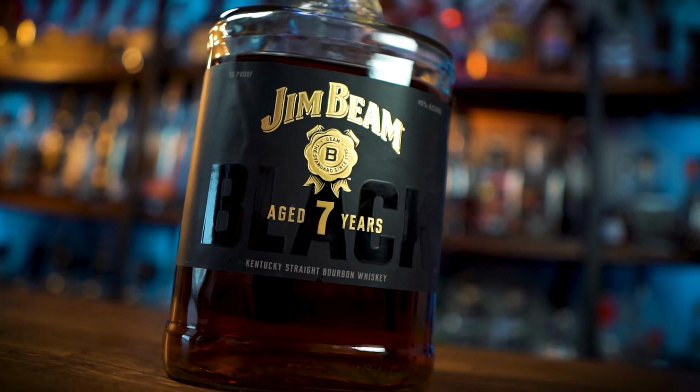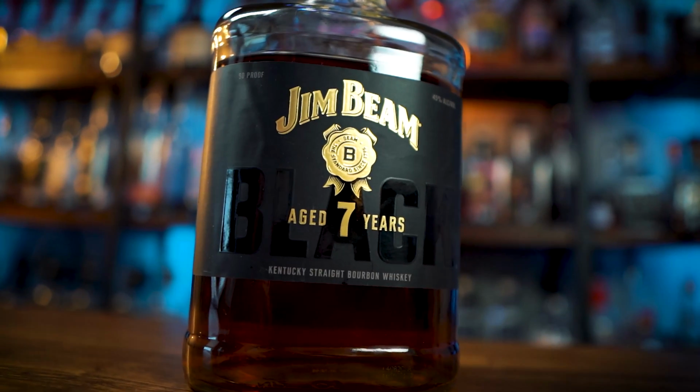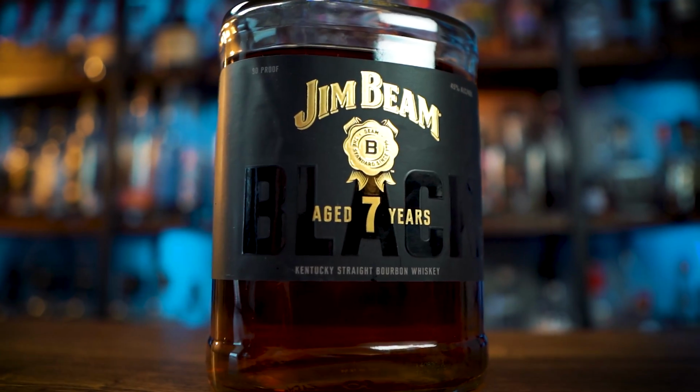Up front is the super sweet vanilla that they're talking about. Very sweet. Then it turns into this caramely, cracker jacky, nutty thing that I get on most cheap Jim Beams. And then it goes into this soft but evident oakiness on the very back of the palate. You know, it's really not that bad. I think this is a definite improvement compared to the other ones.